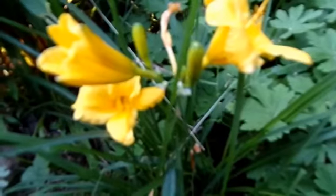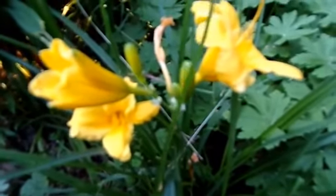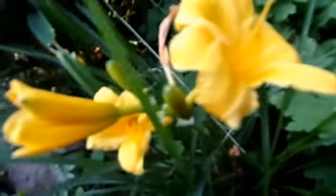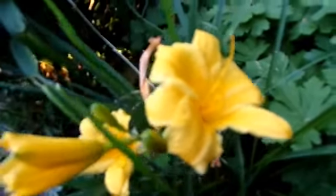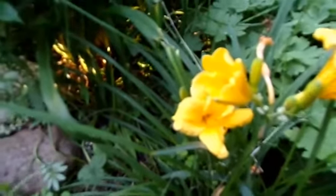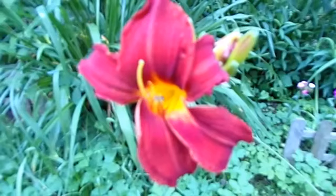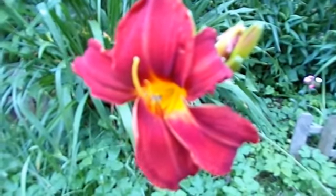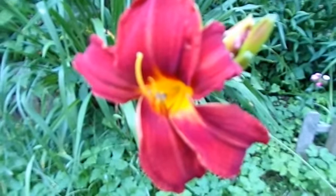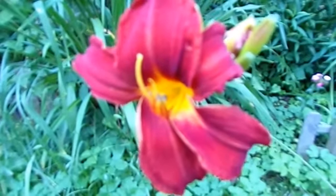Here we have beautiful one day small yellow lilies. Here we can watch a dark brown one day lily with a beautiful yellow center.